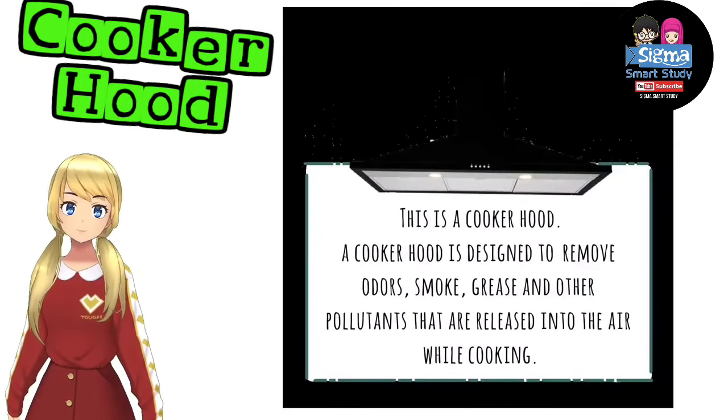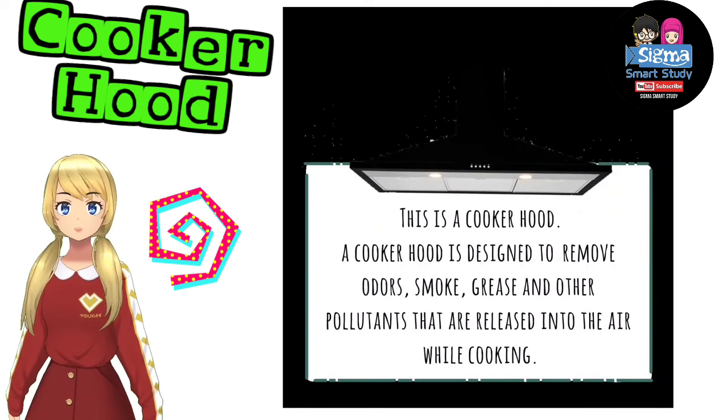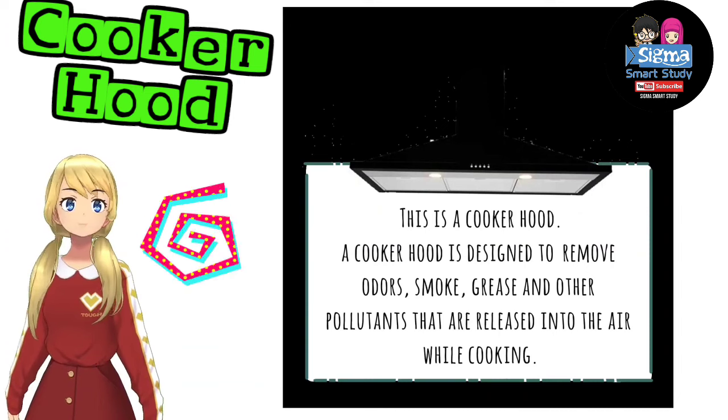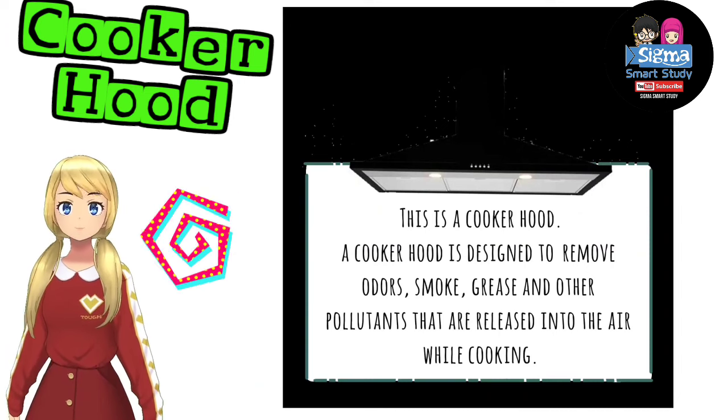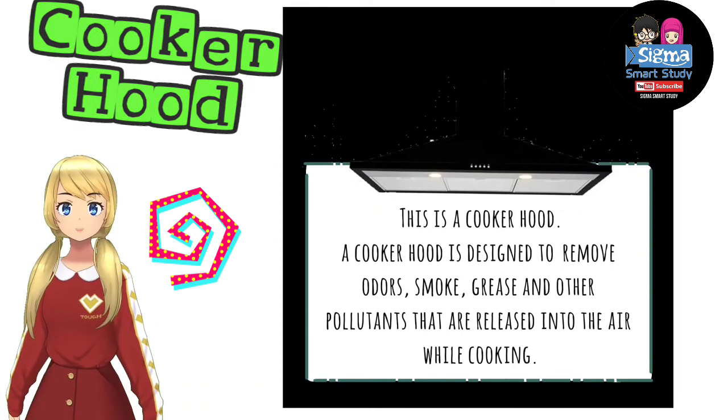This is a cooker hood. A cooker hood is designed to remove odors, smoke, grease and other pollutants that are released into the air while cooking.